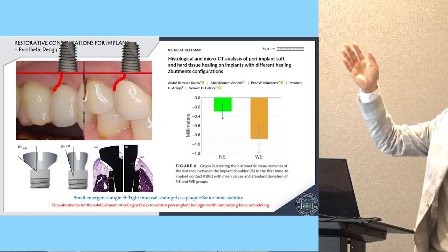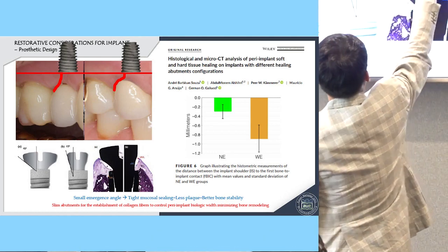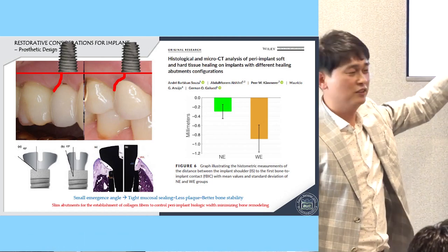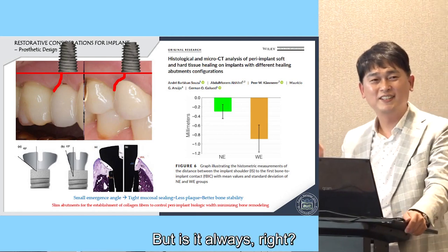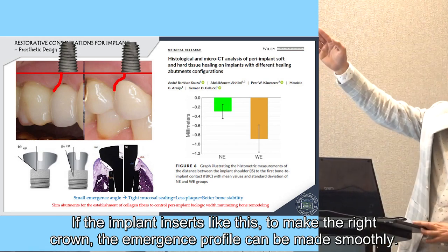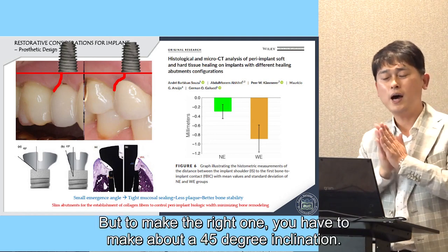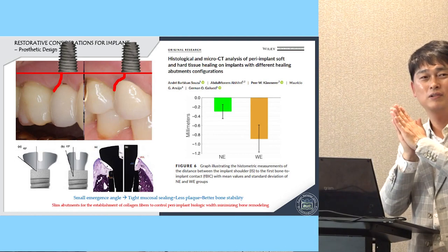I will ask about this case. This figure shows some cases. This is an implant, and this is an implant. Which one is better to you? In terms of aesthetics, this one is best, right? But is it always right? If the implant is inserted like this to make a wrapped crown, the emergence profile can be made smooth. But to make the right one, you have to make a high, about 45 degrees inclination.